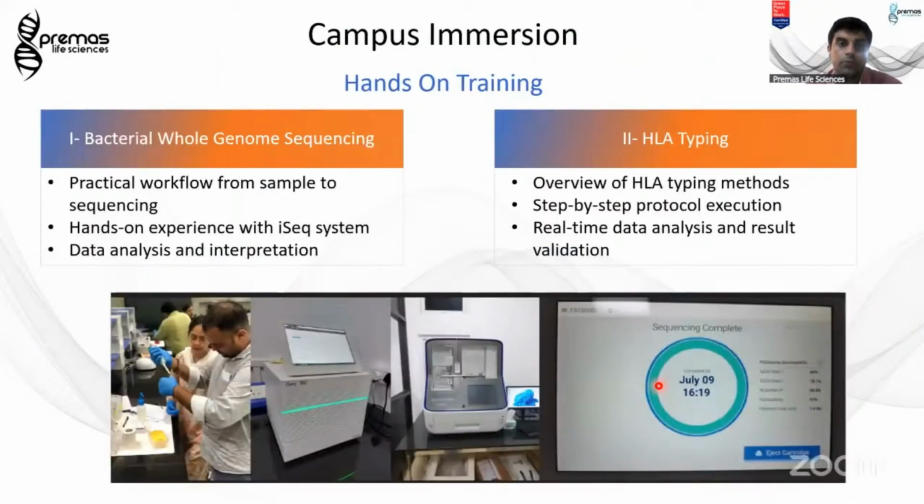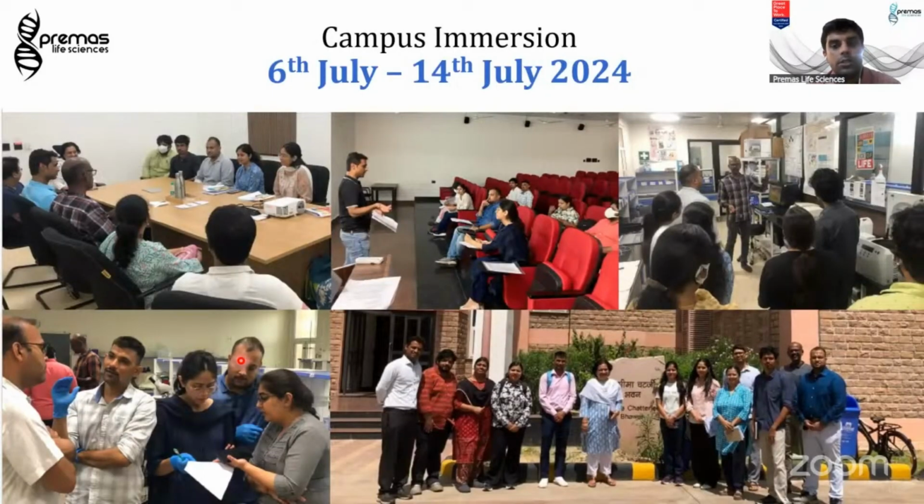This is just a brief summary of the campus immersion program, which was part of the second semester course. We conducted the workshop, the campus immersion itself, on bacterial whole genome sequencing and HLA typing. Each of the participants got an opportunity to prepare their own library, and then the QC processes involved in those libraries. Finally, we pooled the libraries and loaded them onto the sequencer. We were able to conduct two different approaches, that is, bacterial whole genome sequencing and HLA typing. This is just a glimpse of what the participants learned in the campus immersion program.